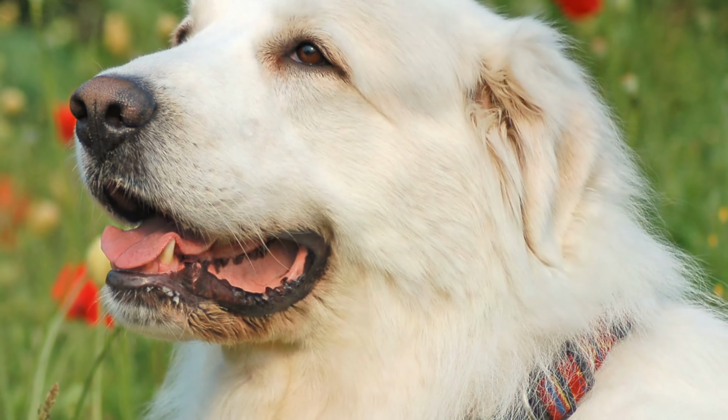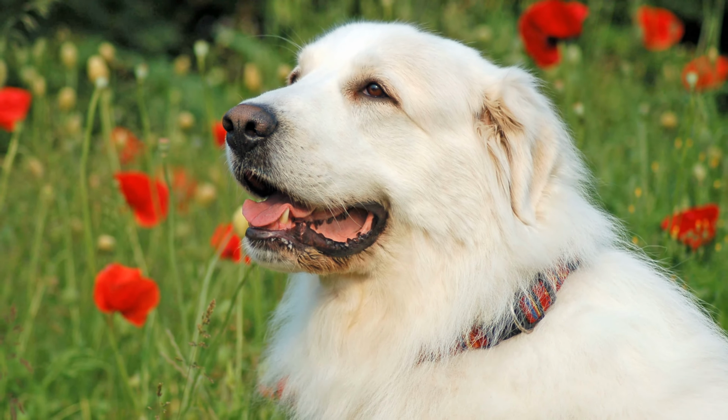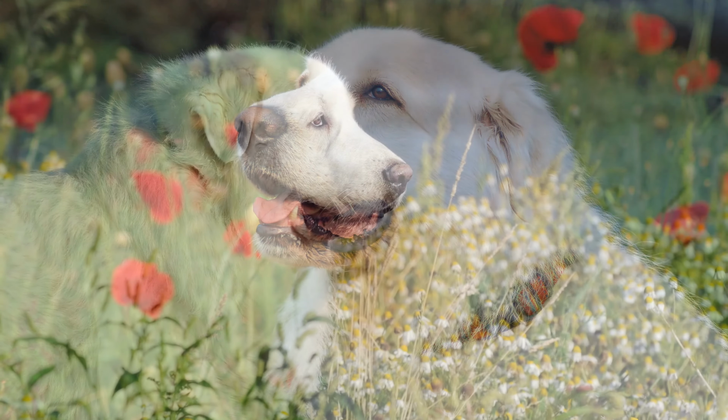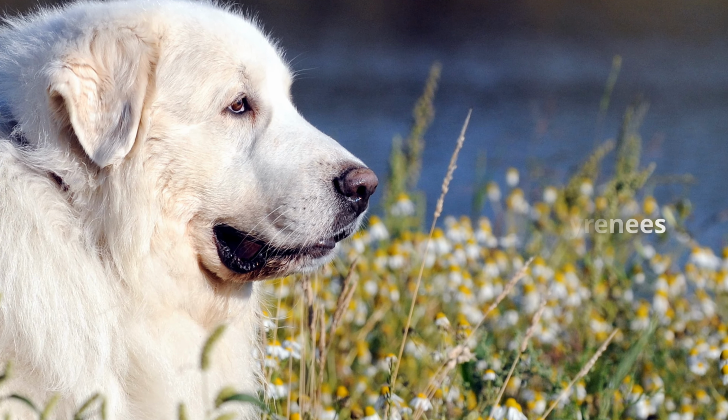The Great Pyrenees, also known as Pyrenean Mountain Dog or Patou, is a strong and alert herding dog. History and origin of the Great Pyrenees.